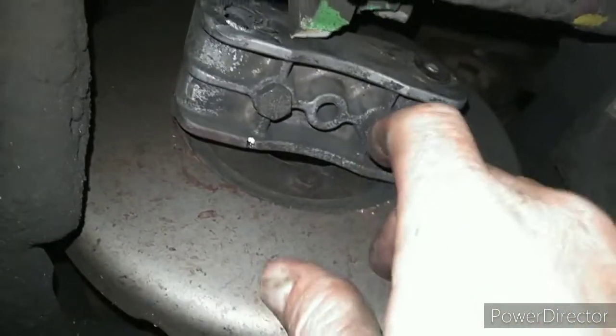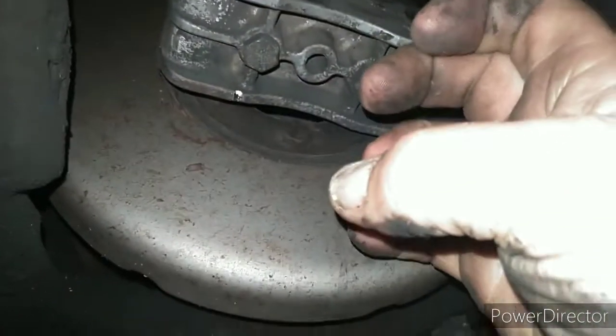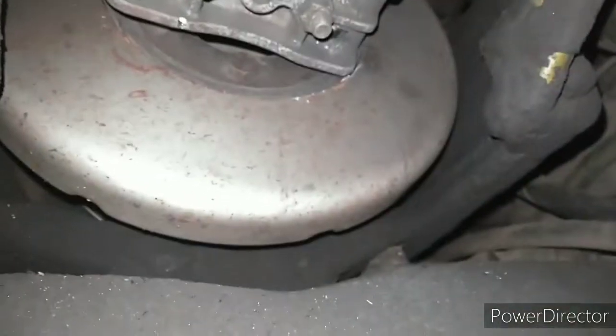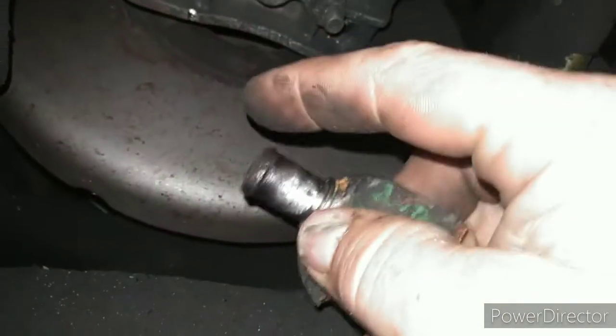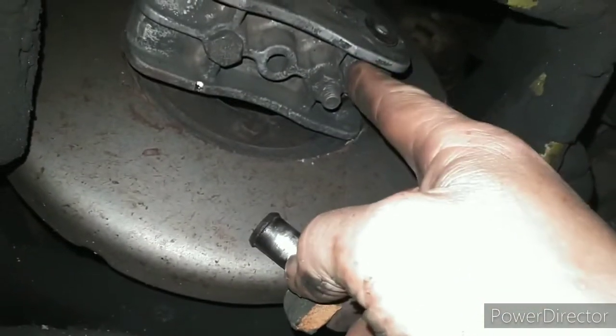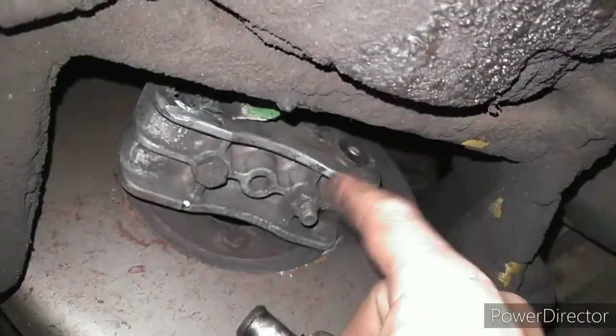I might just order all new because that's messed up too. It's just a piece of aluminum. It just clamps. There's a little bushing that sits on here, and it clamps it from here to here, and then when it comes off your shaft, from here to here.